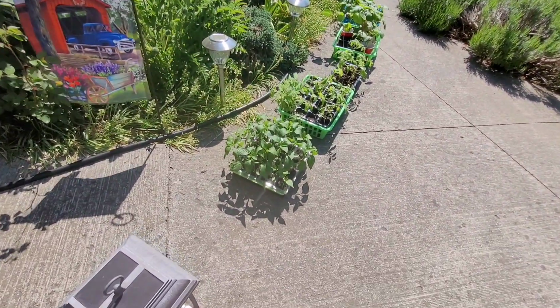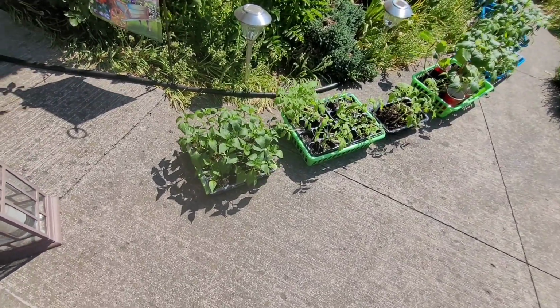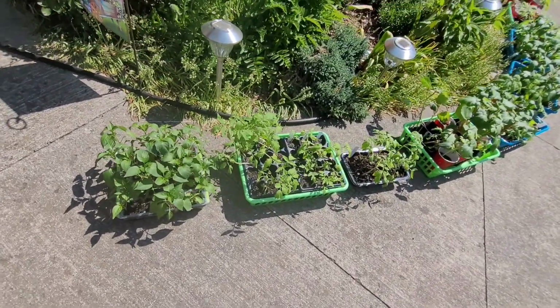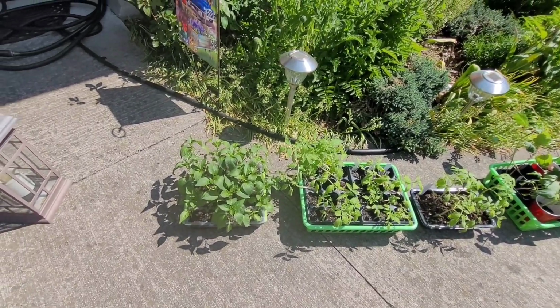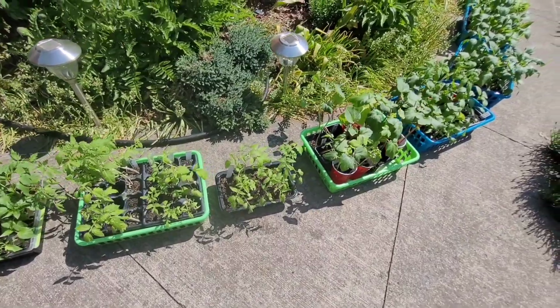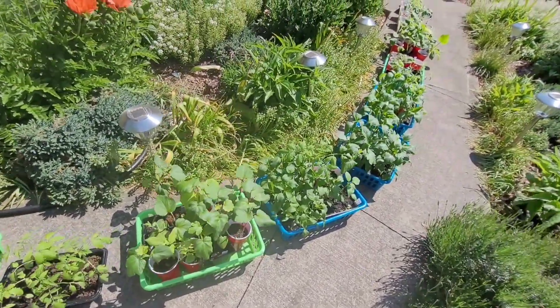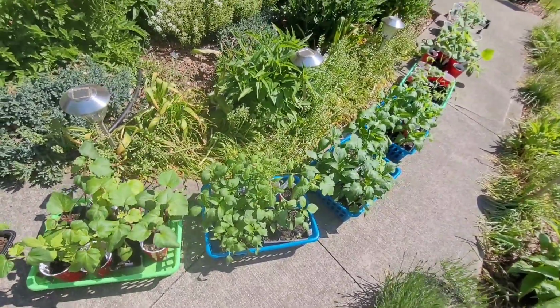Okay, these are the seedlings that I just put out here. It's going to be 80 all this week, so they got to be able to take this heat. So I got them in full sun. I've been putting them out every day. And I'm going to start planting this week.